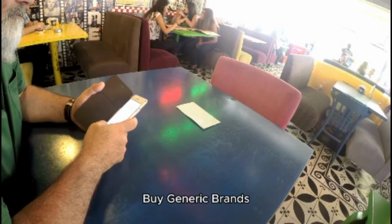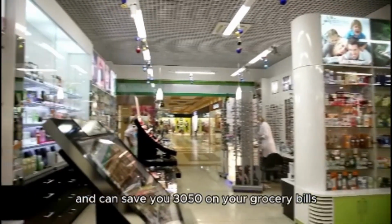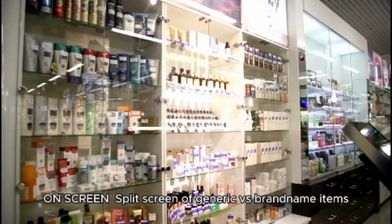Buy generic brands. Don't overlook generic brands. Most of the time, they're just as good as the name brand products and can save you 30 to 50% on your grocery bills.